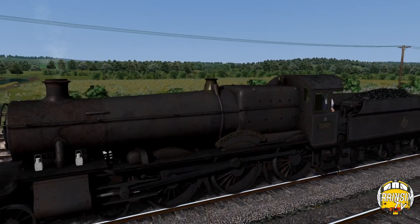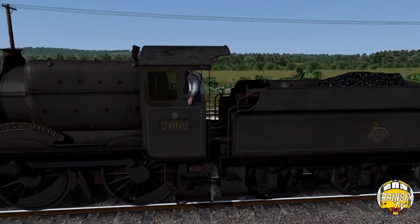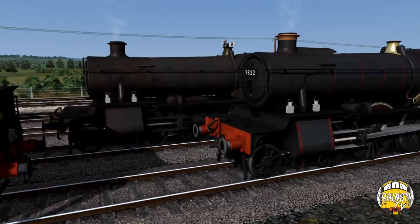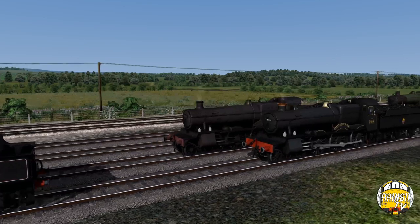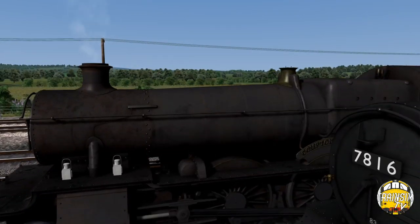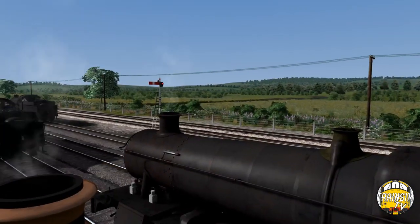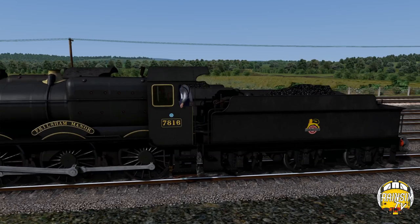Again, this is another BR weathered version. This is a BR lined weathered version. Bradley Manor. Really nice. So these are all the black versions. You've got the lined ones again there. These are the unlined weathered ones. Sorry, the lined ones are down there. So this is an unlined weathered one. And this is an unlined clean one.